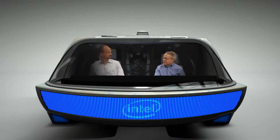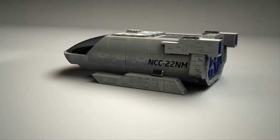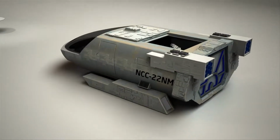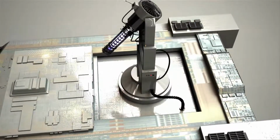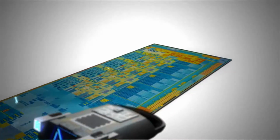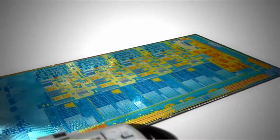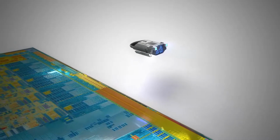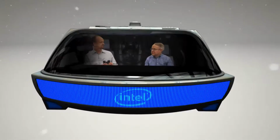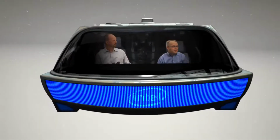Okay, I've got the coordinates set to make us about 1 million times smaller than normal size, which should make for a fantastic voyage. Ready to get small? Let's do it. Wow, it's beautiful. It sure is, and I love what you've done with my transistors. Where to first? Let's head over to one of the CPUs.